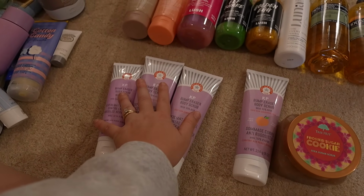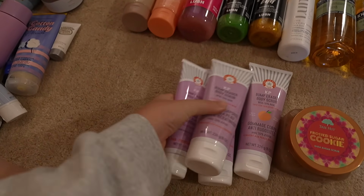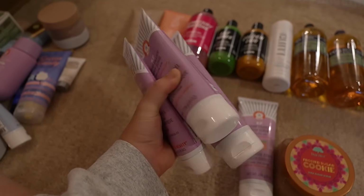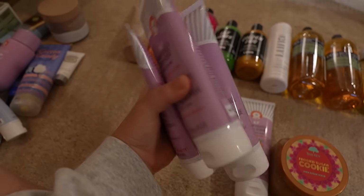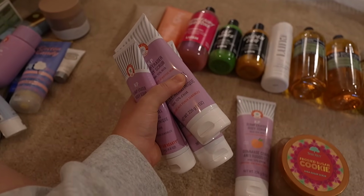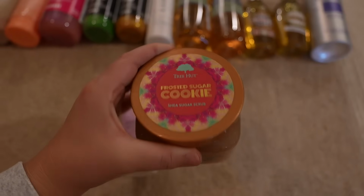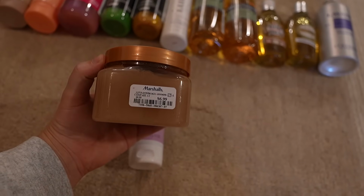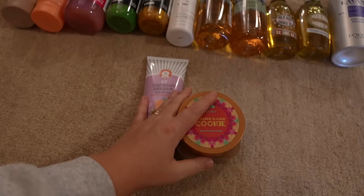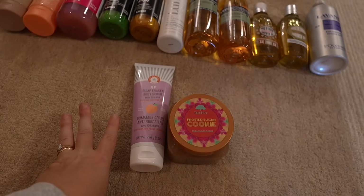And I actually think I'm gonna declutter all 3 of these because I have a lot of scrub. So I think these 3 we can pass along. They're all brand new, never been used. And then of course I am gonna keep this frosted sugar cookie from Tree Hut. I think I got this from Marshall's. It was $6.99. So we're gonna keep 2 scrubs, declutter 3.